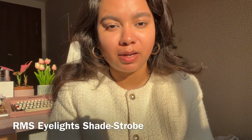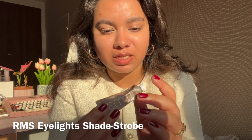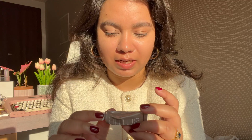So we're finally on to a product that I picked up very recently, and this is the RMS Eyelights in the shade Strobe. It comes in a nice little tube packaging. The color of the packaging reflects the shade. So I have this in the shade Strobe, and it's a cream eyeshadow. I've had so much fun using this lately. It's been working out like a dream.